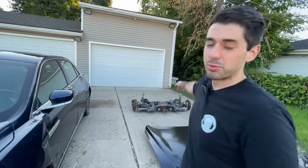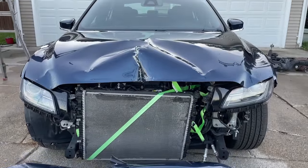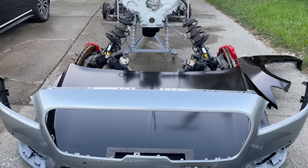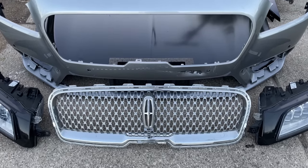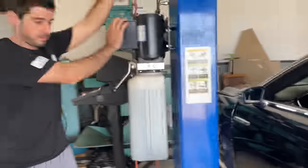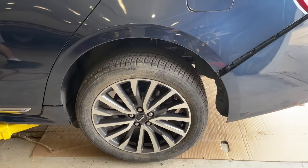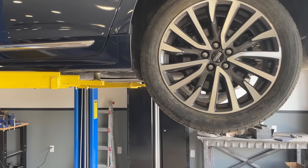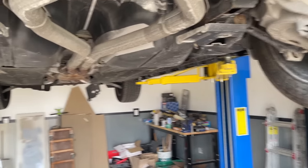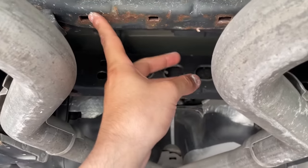So without any more talking, let's put this thing on the lift. We haven't lifted this up since we bought it. Take a look underneath, and we're gonna drop that rear end and do the rear wheel drive conversion bolt-on kit. Rust, more than I was expecting. Yeah, I mean, it's not bad.